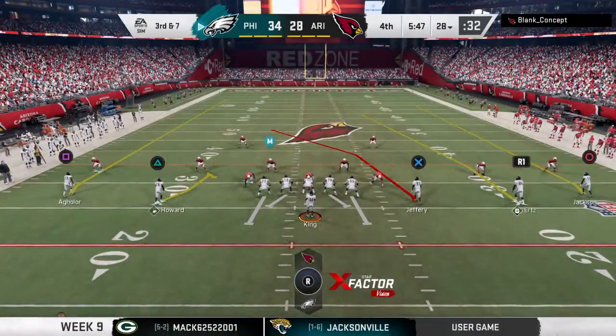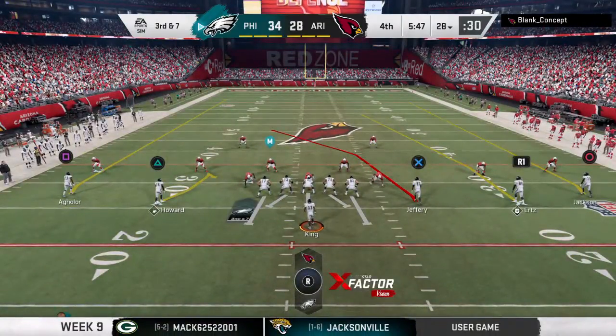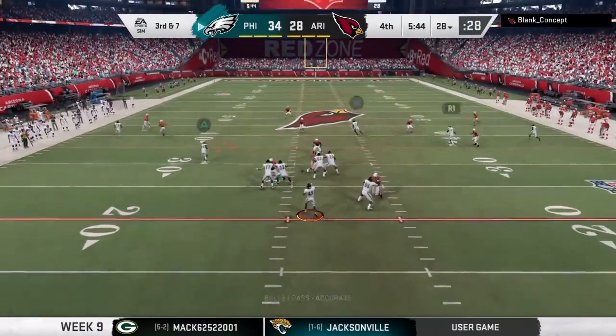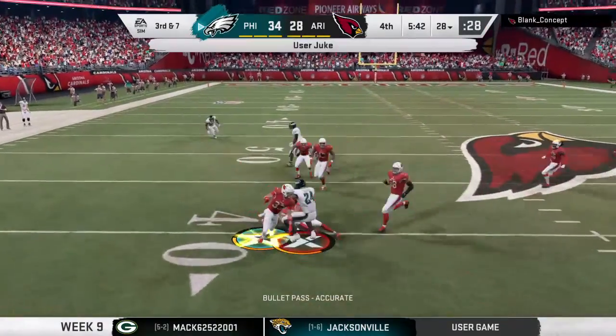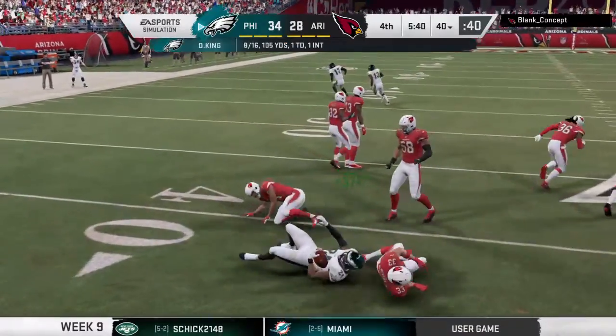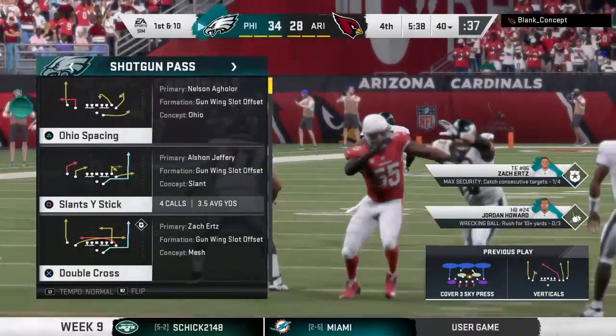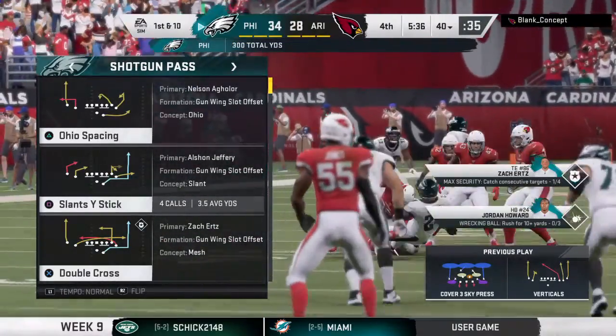That was nice. The Eagles on 3rd down, 2 for 5 to this point. This is 3rd and 7. Looking to throw. King finds Howard, complete. And he takes this up to the 40-yard line before being corralled. 12 yards is the pickup. Good for an Eagle first down.